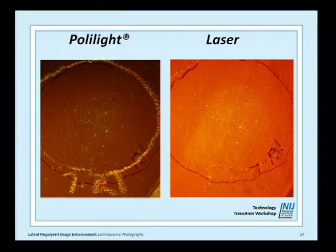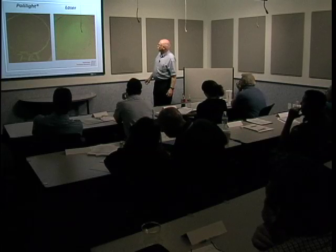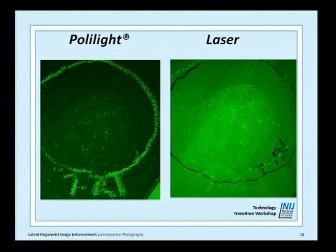Again, Polylight and laser, and this is a good representation of what you see. It's very, very quiet. And then again with the narrow bandpass filter.